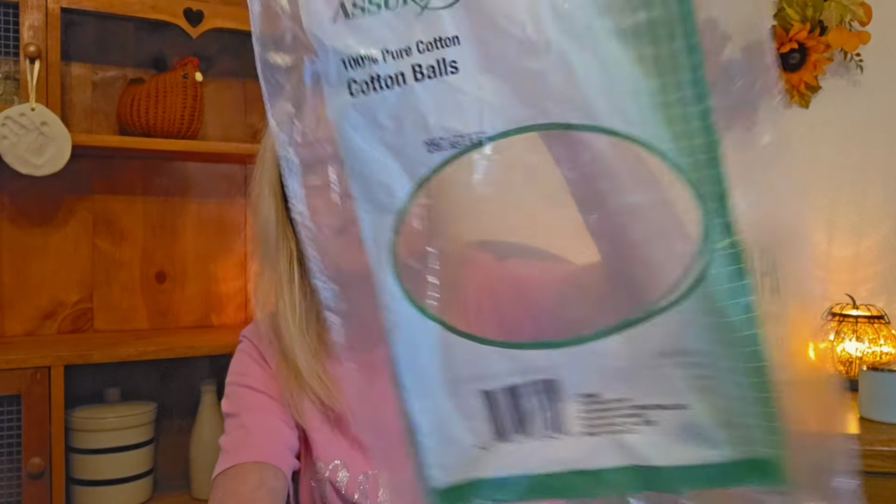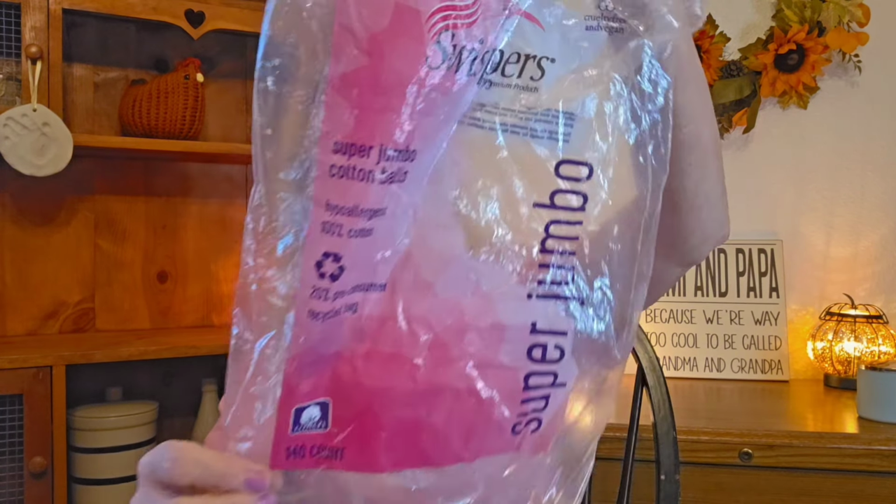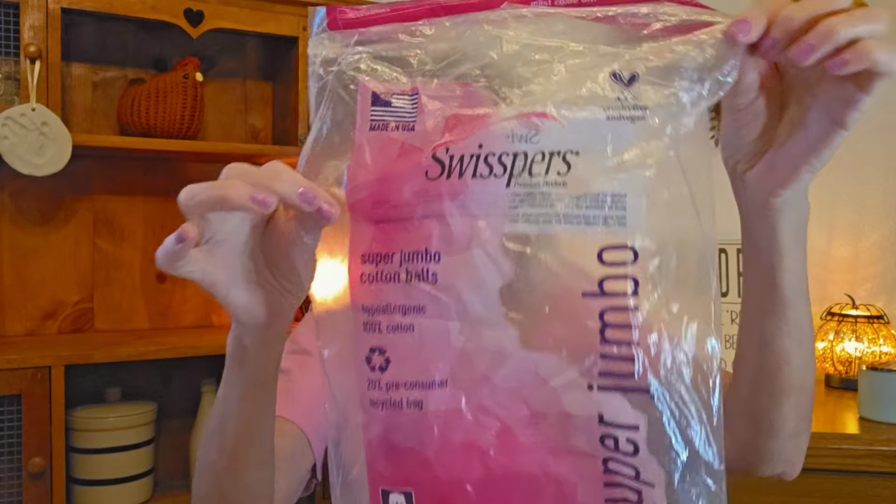So I'm gonna start with what's here on top. I've got some cotton balls, and this is from the Dollar Tree. This is the Assured for $1.25. They are now $1.50. My $1.25 store went up to $1.50 and higher. I am so disappointed. And then I went through a bag of Swisspers. I got this from Walmart. I really like those. Actually, those are my favorite. And the ones over here at Brolam's, I really like their cotton balls. I really do.